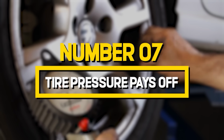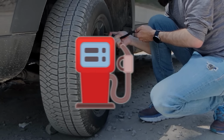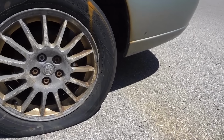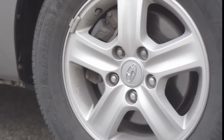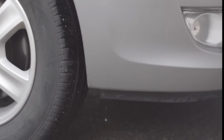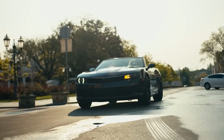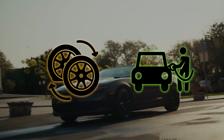Number 7. Tire pressure pays off. Underinflated tires don't just hurt your fuel economy, they make your car harder to handle and wear out your tires faster, costing you more in the long run. On the flip side, overinflation can lead to reduced traction and uneven wear. The sweet spot? Proper tire pressure, which ensures a smoother ride, better fuel efficiency, and extended tire life.